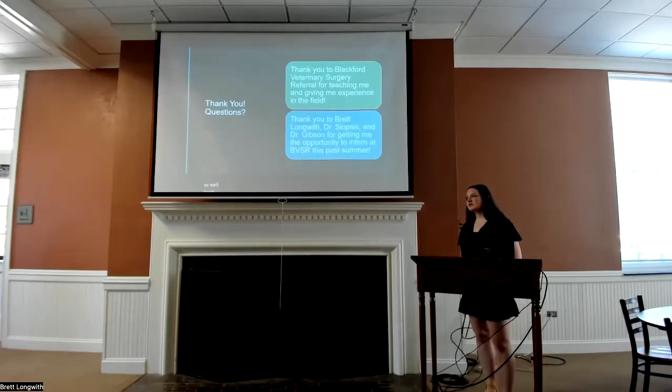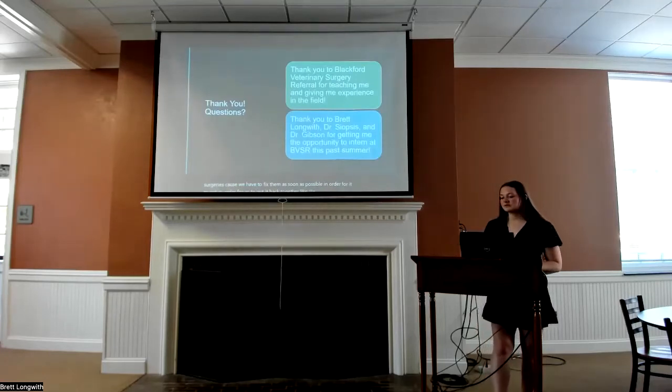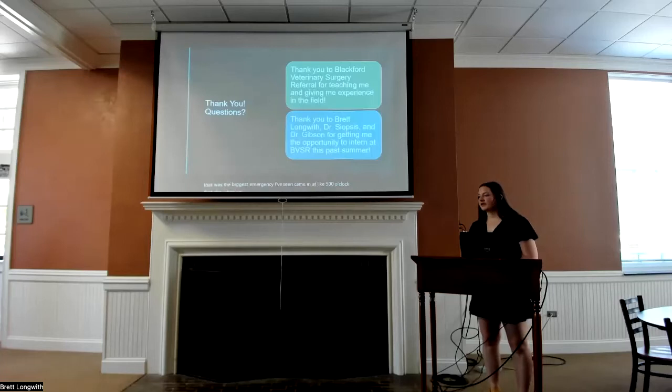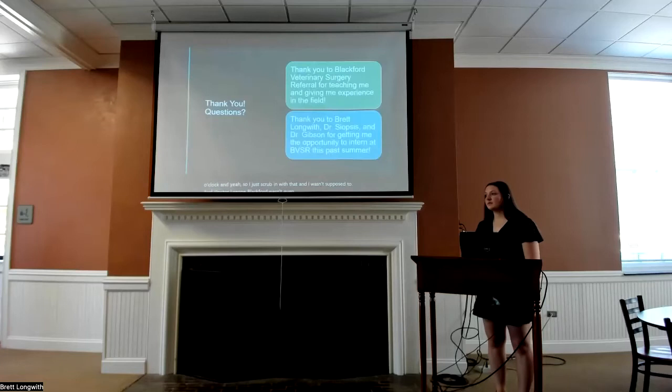It's kind of a mix. We see a lot of emergency fracture surgeries because we have to fix them as soon as possible in order for us to put it back together. Like the splenectomy one, that was the biggest emergency I've seen. It came in at like 5 o'clock that day when we closed, and I think we were there till like 8 o'clock. I had to scrub in with that, and I wasn't supposed to. Dr. Leanne Blackford wasn't even working that day, so she came in. The majority of the time they're planned, but we do get a few emergencies.